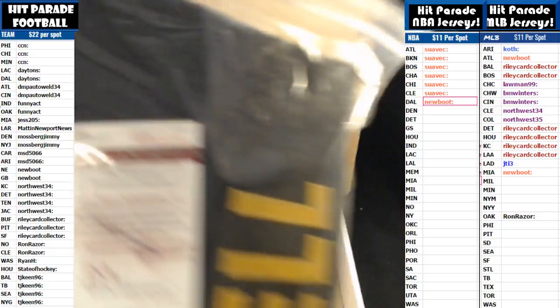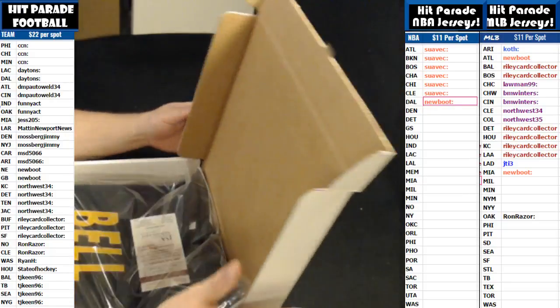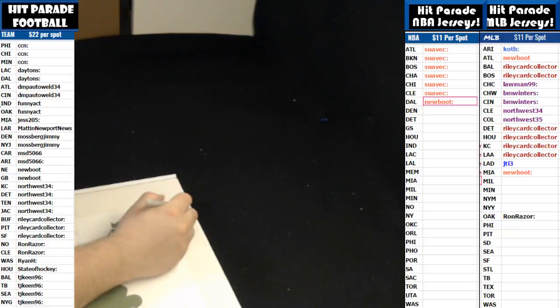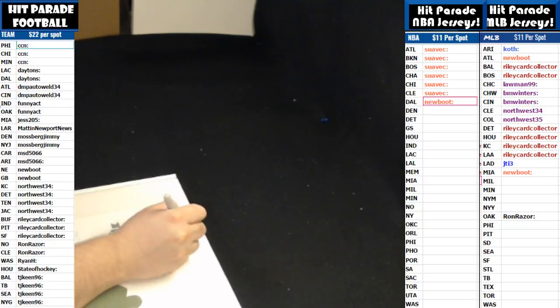Alright, there you go, Raleigh. There's your JSA. Alright, not a bad four box here. A bunch of Hall of Famers in there. John Mackey, I think that's the first time we've pulled him. Not bad at all. That's going out to Raleigh Card Collector.